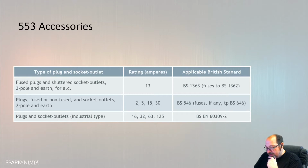It then goes on to talk about other types of sockets and them being for a specific use: shavers, clocks, and any other special requirements. Now 55316, this is something I've had to refer to quite a lot with heights.